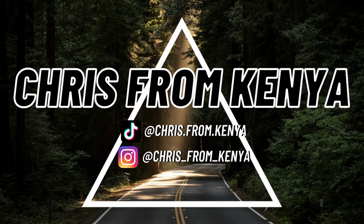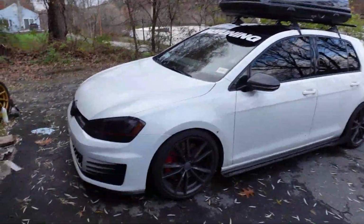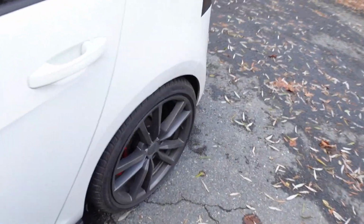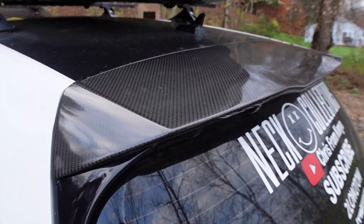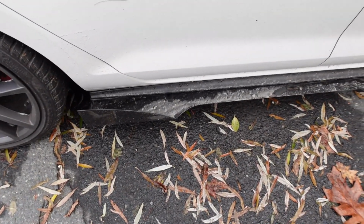Boys, we are up. Let's go. Oh, Mark 7 GTI. Got the carbon fiber brace. Oh, wait. Whoops, just throw that. You know, my favorite thing is when I washed this yesterday and it looks like this. That's pretty neat.